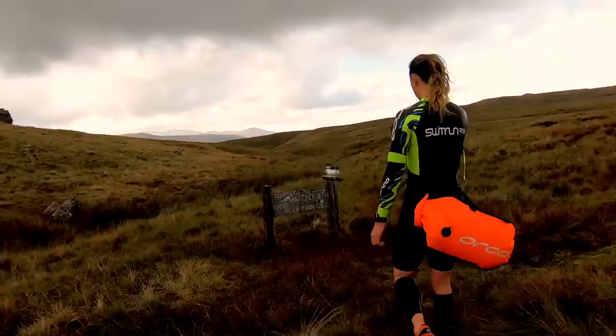Alright, so this is the sign. Can you tell me where the footpath is, Mark? Well, I think that's where we meant to go. All right, guess we better keep going.